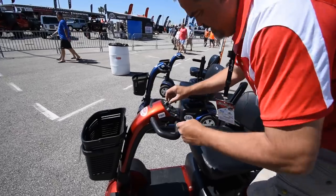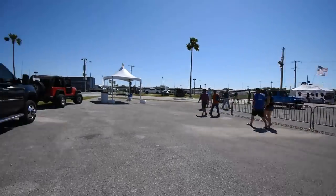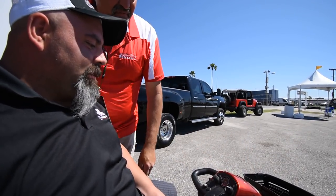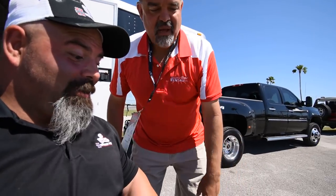Fire up. Have a seat and I'll show you how to run the baby real quick. Give me the quick rundown. All right. Key turns on. Don't touch nothing. All the green lights are on. You're fully charged. Rapid speed, full speed. There's your slow speed. Go right there. Forward. Backwards. Horn to blow.